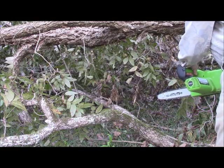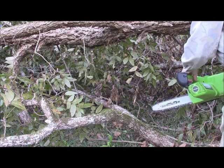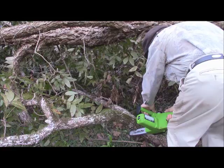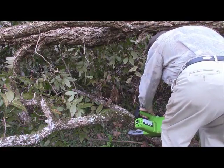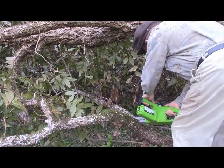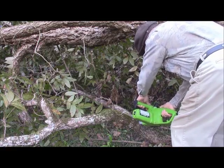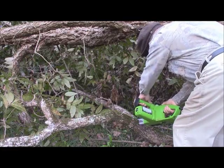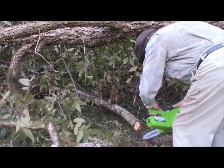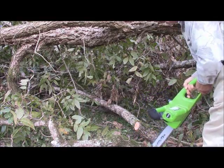For those who haven't used a chainsaw much, both the top and the bottom will cut. For example, on this limb right here, I'm going to relieve it by making a cut at the bottom, and then I'll finish it by making a cut at the top. Now we start from the top. Started from the bottom and made a cut up to about here, then we started from the top and dropped the rest of it.